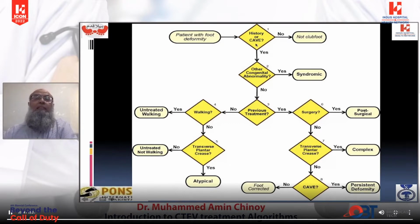Similarly, once a decision is made that this is a clubfoot, then the next diamond asks whether there are other congenital abnormalities present. If they are present, then this is not an idiopathic clubfoot, but a syndromic clubfoot. If there are no other congenital abnormalities present and it is deemed to be a clubfoot, the next question in the diagnostic algorithm is whether the patient has had a previous treatment.